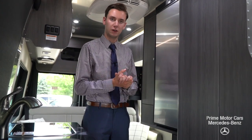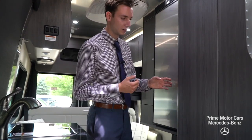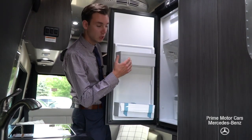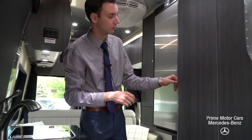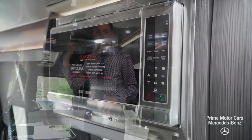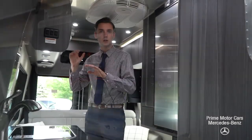As we move further down the coach, we have a few more kitchen appliances, things we'll be using on a daily basis. The first of which is our fridge and freezer combination. Lots of space, cold fridge, freezer section up top, adjustable temperatures as well, and then moving further down, our microwave unit. So easily accessible from your kitchen area, placed higher up in the coach makes it a lot easier to use. Lots of space in the rear of our coach.